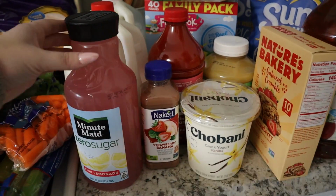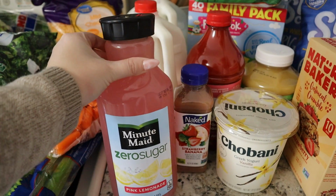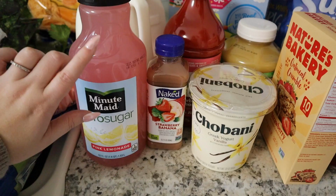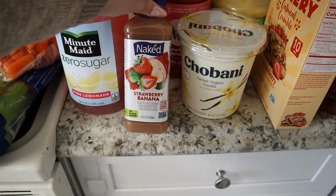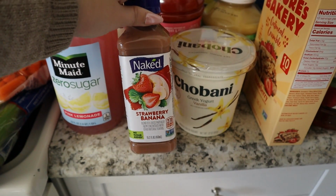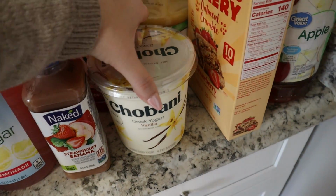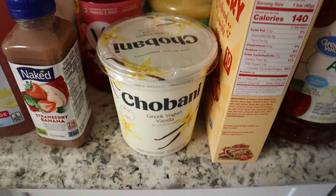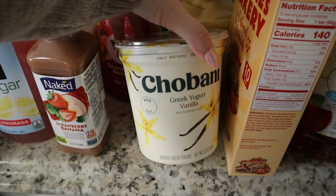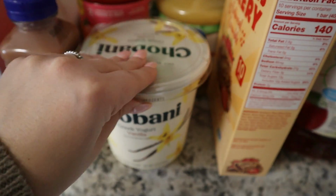And then over here for juice, I've been getting the Minute Maid Zero Sugar Pink Lemonade, and this is so good. The kids really like it. There's also another one that's just regular lemonade, but this one is really good. I get these for Adeline, my 13-year-old. These are the Naked Strawberry Bananas, and there's also the Bolt House ones that are really good as well, but I like to get those for her. And usually I just get the Great Value vanilla yogurt, but honestly, I like the Chobani and the Greek yogurts better, so every once in a while we'll splurge and get a name brand. So this one is really good.